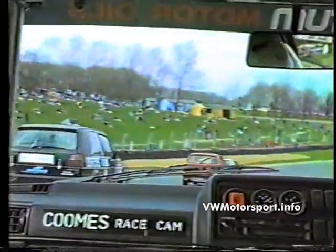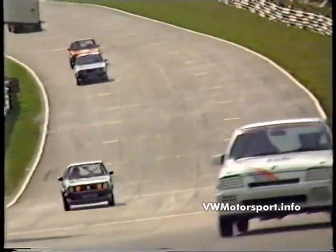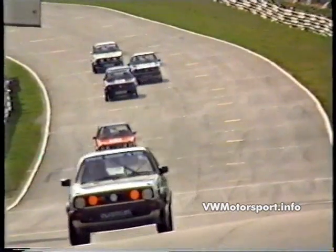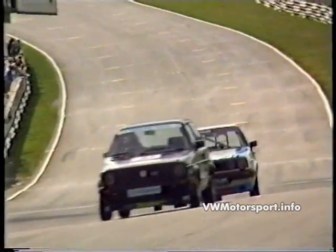Whoops, there's a bump as Graham comes in alongside John Morris. Gets the door shut in his face. They hold position. And Phil White's still there, right behind Graham. I wouldn't count him out yet.